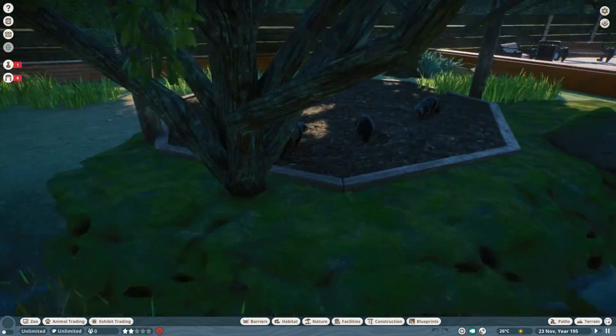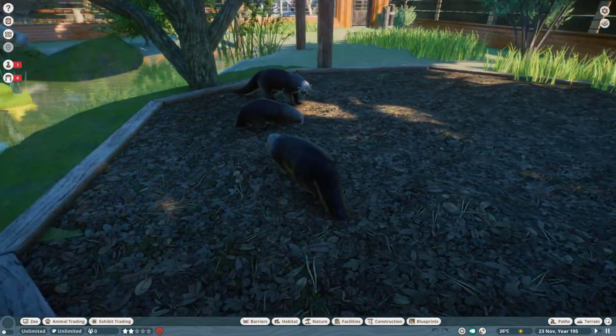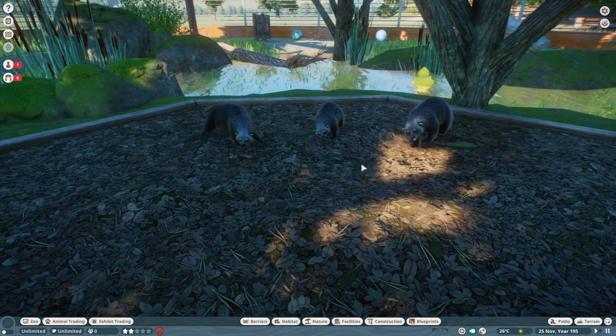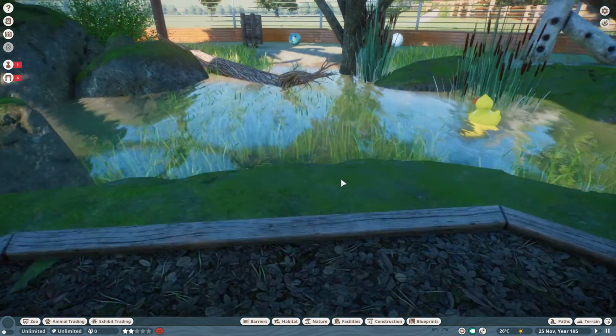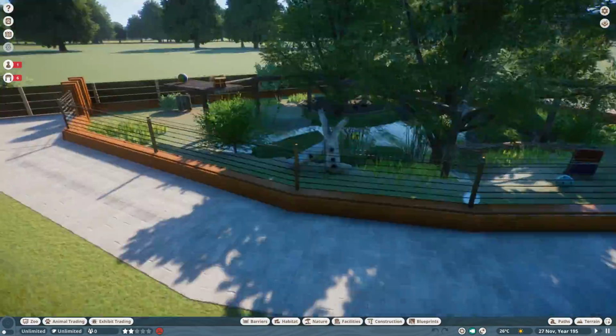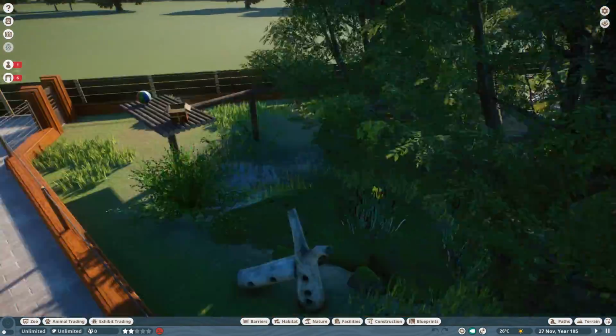Keeps them entertained. Here they are, using their forage box. Nice. Having their lunch or breakfast. Probably lunch. I think it's midday. Right, so that's the habitat. Basically, that's the habitat done, for the inside at least.